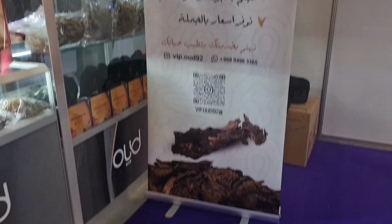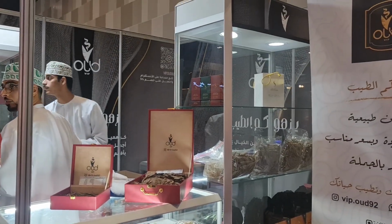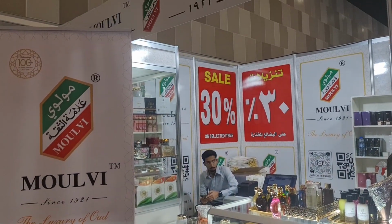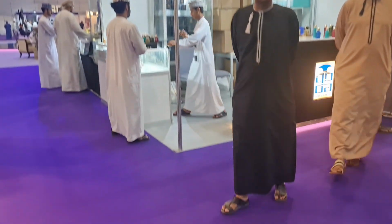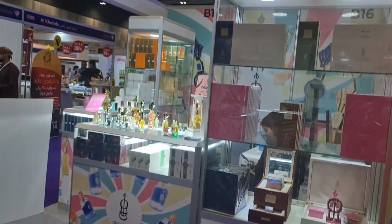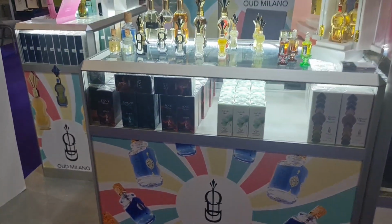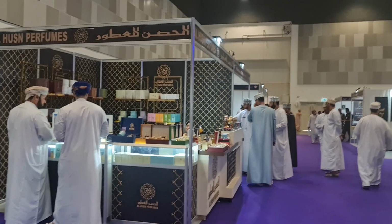So this is a good time you can spend even with your family, and come around, see different kinds of perfumes, and the people are also nice. They're here to show you all kinds of perfumes that they have.